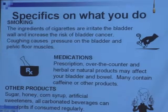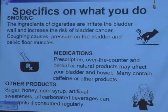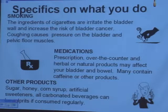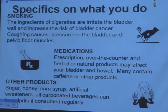Smoking. The ingredients of cigarettes are actually very irritating to the bladder. And they also greatly increase the risk, not just of lung cancer, but of bladder cancer as well. So that's something to be aware of. I sometimes think that should go on the packages of cigarettes: may cause urinary incontinence. I'm not sure if that would change young people from smoking or not, but it's true.